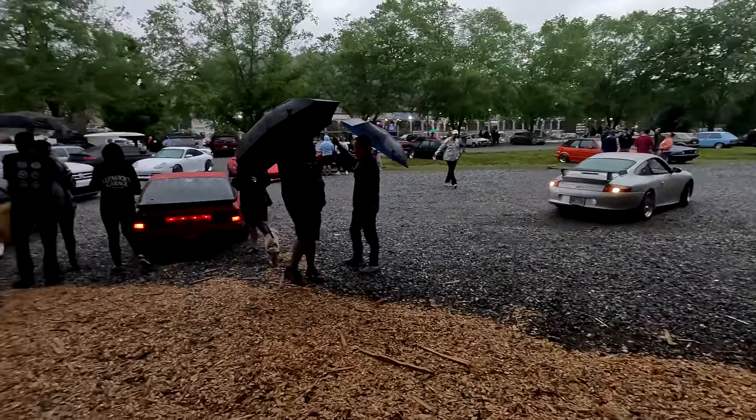It's raining. It's been raining for hours. This thing's cool. But we're still out here having a good time. Everyone's here, everyone's hanging out. The rain is what it is. And there's just like cool cars, awesome people everywhere. And it's only Thursday. I love Helen so much. If you didn't make it this year, plan for next year. You don't wanna miss this.